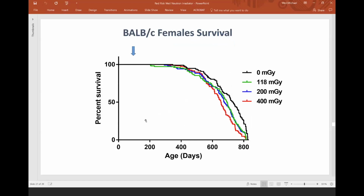These are some data from female mice exposed to these low dose rate neutrons. People have been skeptical about whether you'd see any effect at all. These animals were followed until 800 days of age for tumors. That's why you see the Kaplan-Meier curves all ending at about 800 days. And we don't have histopathology on them yet, but most of the deaths were due to tumors.